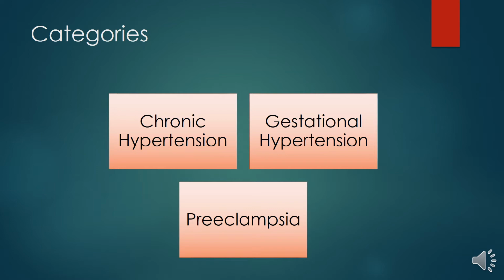Gestational hypertension is high blood pressure that develops after week 20 in pregnancy, and this time goes away after delivery. So gestational hypertension is just that. The high blood pressure came up, but then it went away. So it's abnormal, and we just monitor it and make sure it stays under control.